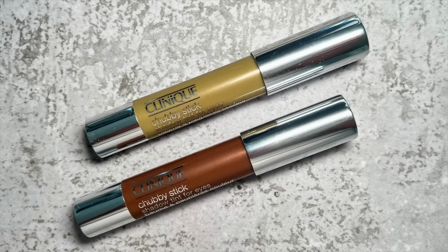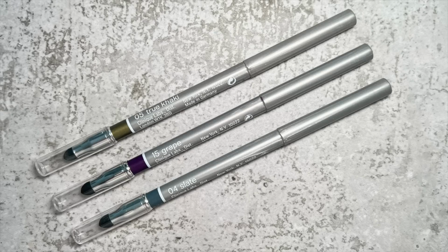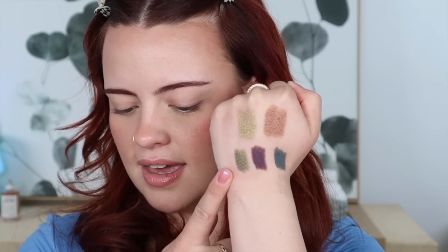Now for eyes, I have a few options. I have two of the Chubby sticks for eyes: the green one, which is the shade Whopping Willow, and this is Fuller Fudge. Then I have three of the Quickliners for eyes: True Khaki, Grape, and Slate. So what should I do here?